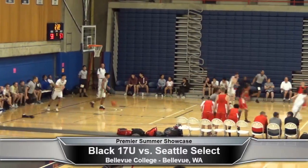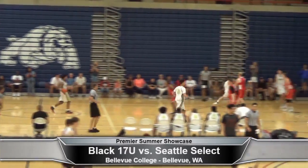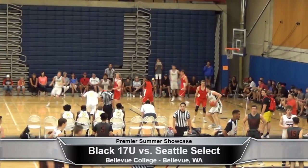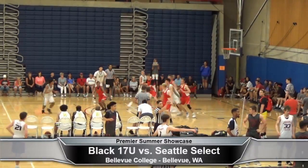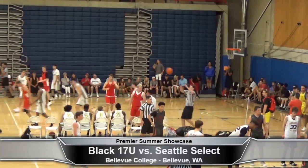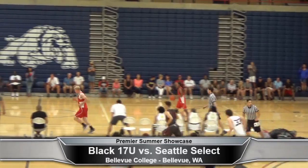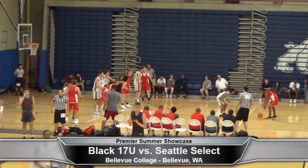Worcester avoids the contact, and he finishes. Good ball movement from Select. And they take a 1-point lead. 2:17 to play in the second half. And on the deflection, ball goes off the leg of a Seattle player. And Select benefits with 2 minutes to go. Up 59-58.